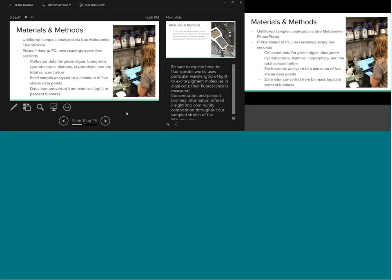Our unfiltered samples were also analyzed on a fluoroprobe back at the lab. A fluoroprobe works by using particular wavelengths of light to excite the pigments in algal cells, and then when these pigments fluoresce, that wavelength can be measured to determine their concentration. This probe was linked to a PC, which generated new readings every few seconds, and we collected the data for green algae, blue-green cyanobacteria, diatoms, cryptophytes, and the total concentration as well. We analyzed every sample to a minimum of 5 stable data points, and later converted the raw biomass concentration data into percent biomass.